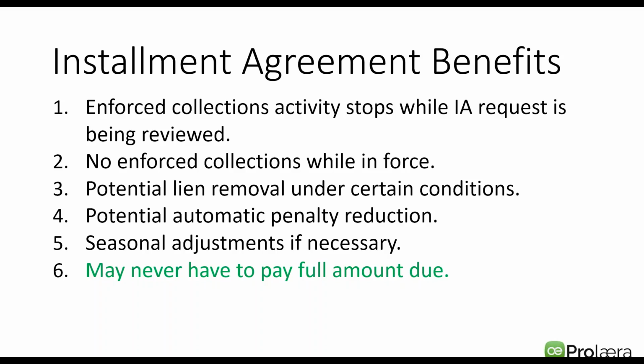Number six here, potentially may never have to pay the full amount due. And the reason that one's highlighted in green is because that is the one that's directly applicable to the partial pay installment agreement.